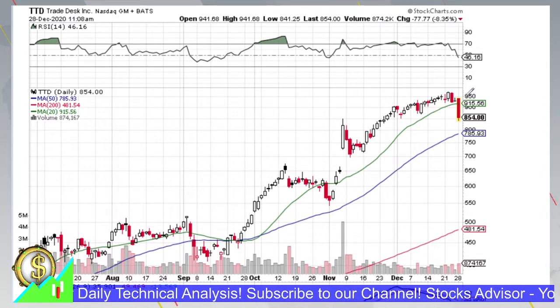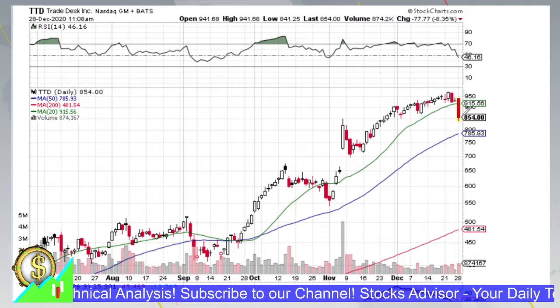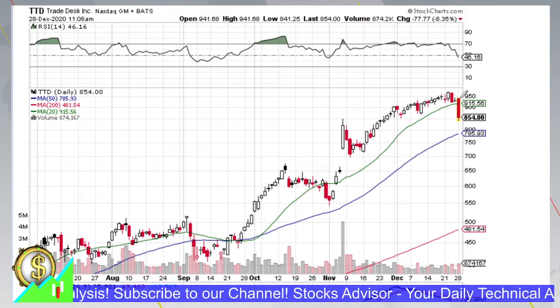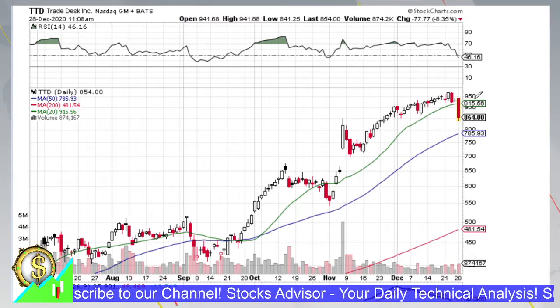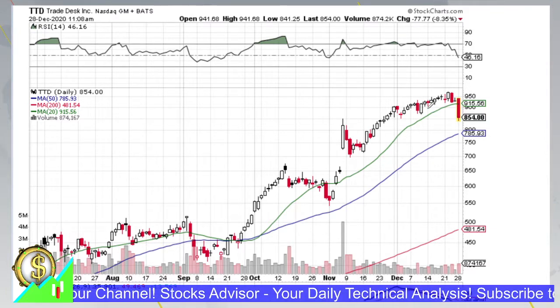And today we observe a big red candle, of course, obviously with a small downward shadow and with no upward shadow, meaning there was no bullish momentum overall, only bearish in general. And actually we will see how the further trade will continue.